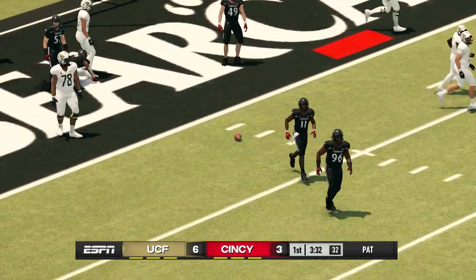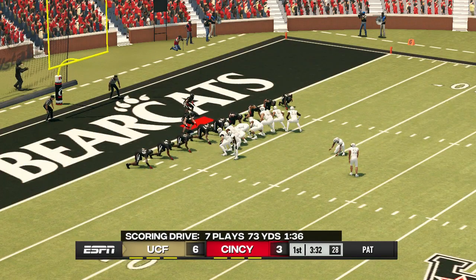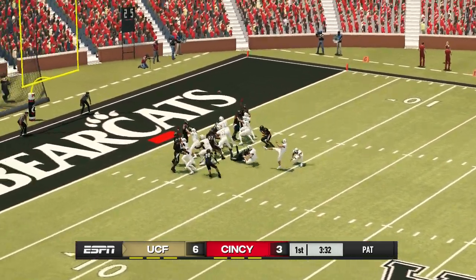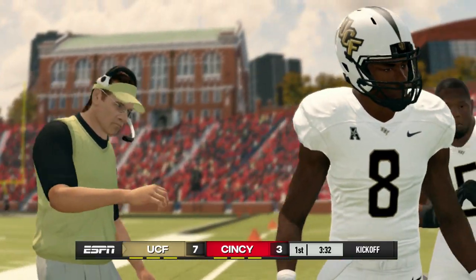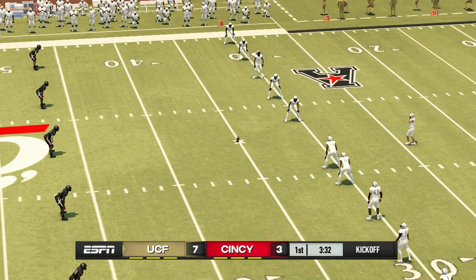UCF splits the uprights with the extra point. So a seven-play, 74-yard drive, and they get it in for seven. So the score now, 7-3.